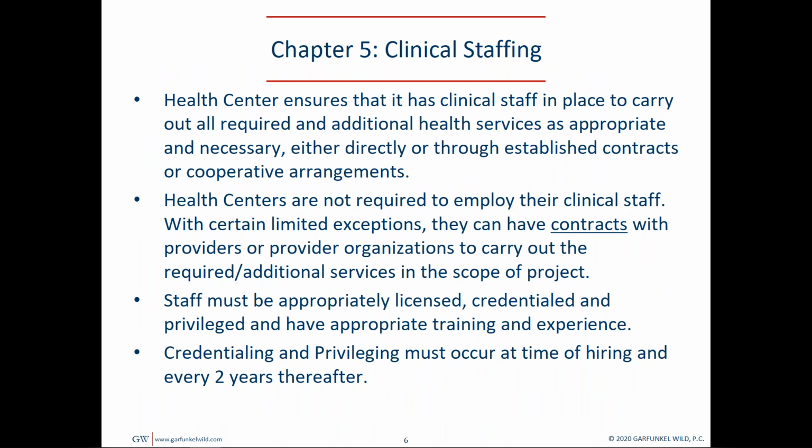Okay, clinical staffing. So there used to be a requirement that the majority of the primary care staff had to be directly employed. That is no longer the case. Generally, you can contract for services. If you're contracting for everything, then you will have a problem, and HRSA will not be okay with it. But if you're contracting for limited services, then you are okay.